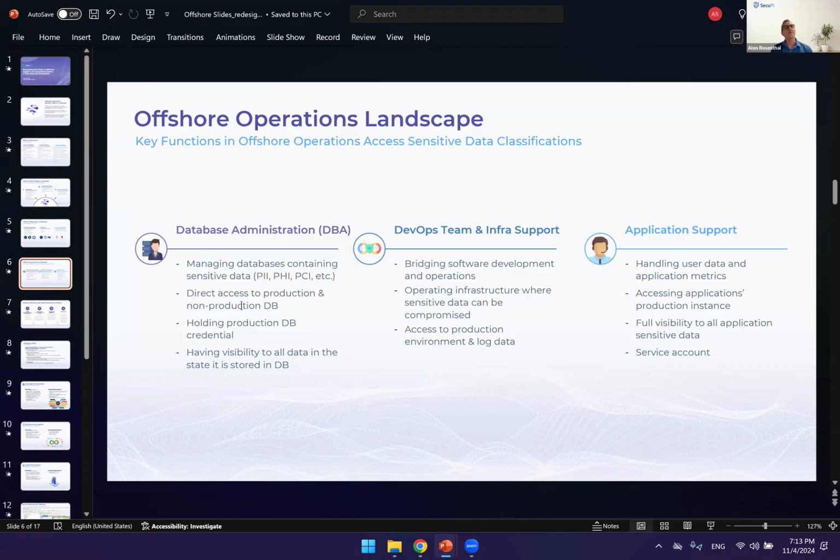Non-production databases, in many cases, still have a lot of sensitive and regulated data that is being proliferated from production to non-production, and hence the DBAs, the cloud data account admins, need to be under restrictive access and under continuous monitoring. We have the DevOps teams, the infra support teams. These are the ones who maintain the servers themselves. And of course, on those servers, you will have file shares, you will have databases running on those servers. And hence, the DevOps teams and infra support teams also need to have restrictive access.